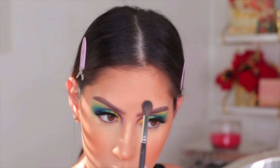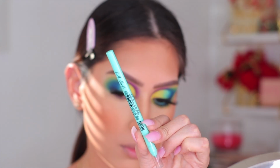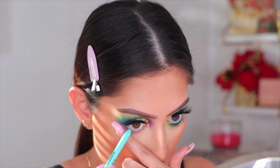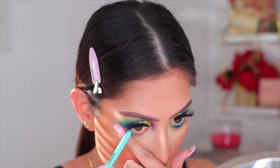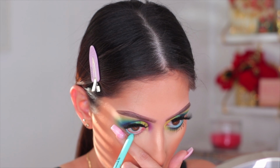So let's go ahead and move on to finishing up the lower lash line. For my waterline, I'm going in with the LA Girl Neon Shockwave Eyeliner. This one is in the shade Fresh. It's a beautiful mint liner, and these are super smooth and do not tug on the eye.